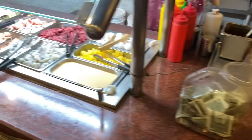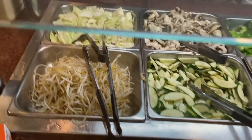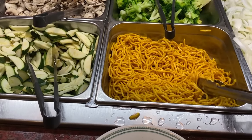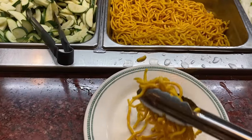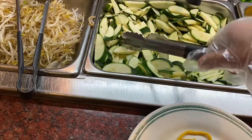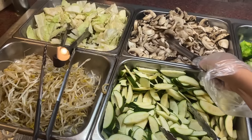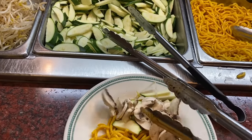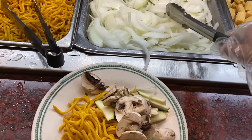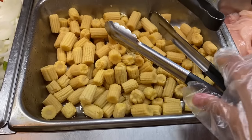Oh my goodness. Actually, I'm going to try this out. We're going to create a plate real quick together. All right, so it's kind of like a Mongolian grill kind of style. We're going to get some noodles. Cool. And some healthy vegetables with it. I love zucchini, so I'm going to grab some of that to my plate. And get some mushrooms. I also love onions. Oh, look at these baby corn. That's so cute.